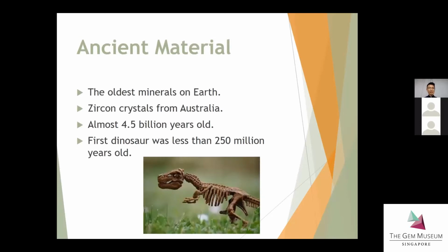But apart from that, zircon is actually one of the oldest minerals on Earth. Zircon mined in Australia was dated at almost 4.5 billion years old. Billion, okay? It's actually mind-boggling, because I don't even know how old the Earth is. Another fact is the first dinosaur we know was less than 250 million years old, which is just a tiny fraction of the zircon's age. Okay, the T-Rex is of course not the first dinosaur we know. This photo is just for illustration purposes only.